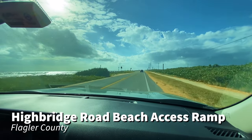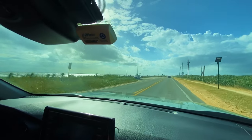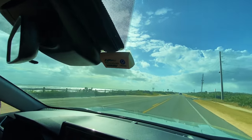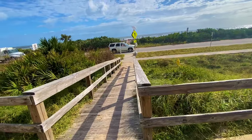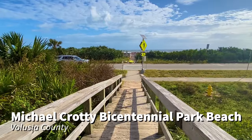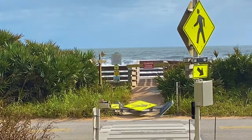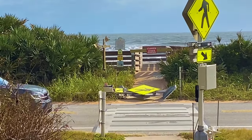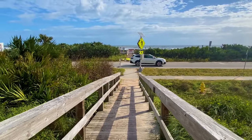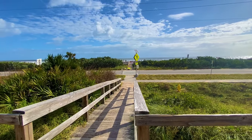All right, we're coming up on High Bridge Road, the parking area here that's across from High Bridge Road, and it looks like that is good to go. We're here at Michael Crotty Bicentennial Park, and as you can see in front of me, the pedestrian sign is down. And they have closed this beach access area. So for right now, Michael Crotty Bicentennial Park is not open for beachside activities.